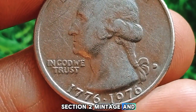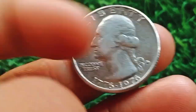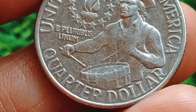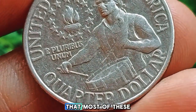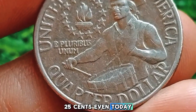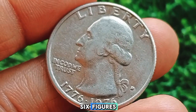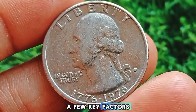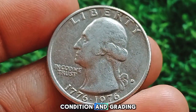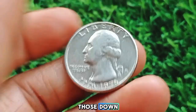Section 2. Mintage and circulation, why most aren't rare. Now, here's the catch. Over 860 million 1976 AD bicentennial quarters were minted. That's an astronomical number, which means that most of these quarters are still only worth their face value, 25 cents, even today. So, what makes some of these coins worth hundreds, thousands, or even over 6 figures? It comes down to a few key factors. Mint errors, special strikes, condition and grading, unique composition or variance. Let's break each of those down.